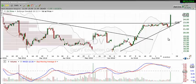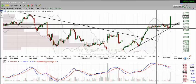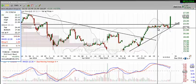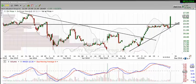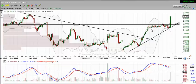Next, I want to take a look at DV. DV, we broke over this resistance. You can see it was resistance right here. Really tight range that we were trading in from about, let's call that 21.75 to about 22.75 for about a month since early July. So we broke out of this really tight range on some really heavy volume, about 5 times the average volume that we saw on Friday. So nice action here. We've also got this uptrend line. If we end up seeing some consolidation down to about 23, I think that's going to be the ultimate buy zone if you're lucky enough to see those prices.